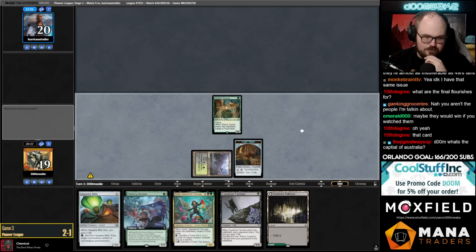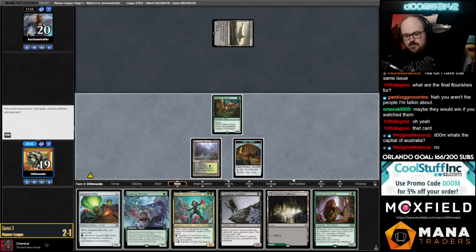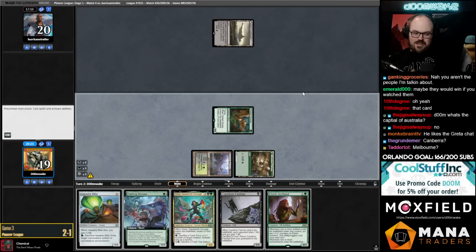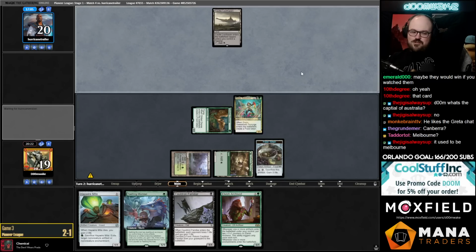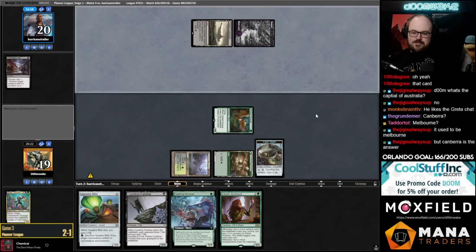It's Sydney, right? Is the capital of Australia not Sydney? What the fuck? Is it Brisbane? I don't know why I thought it was Sydney. I don't know, man. I don't pay attention to Australian people. They basically don't exist to me. It used to be Melbourne. Wait, so they changed it? How could you change the capital of a country?